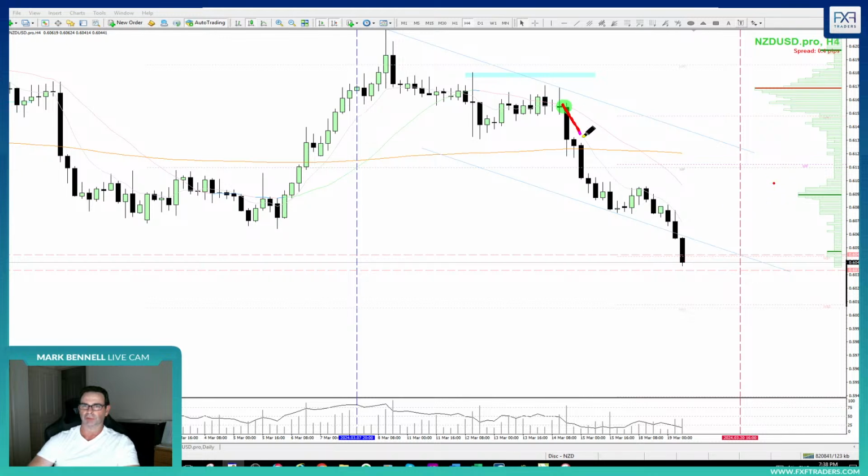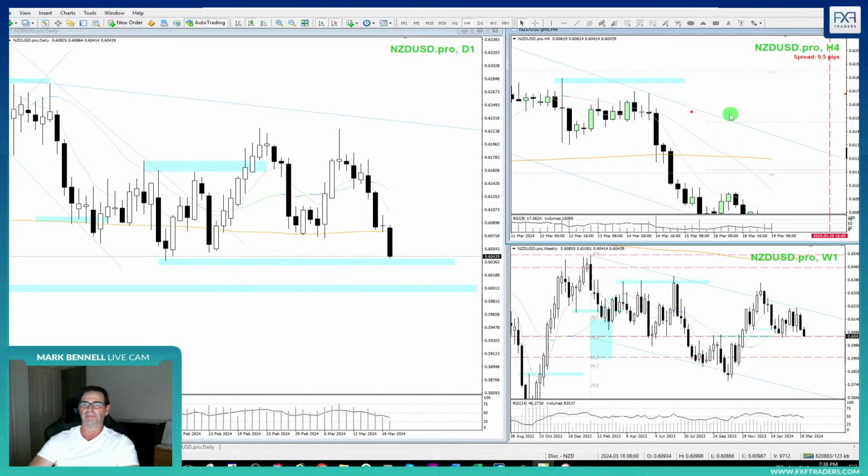All right, so we've got strength through here. Notice the weakness of the pullback in here. Same thing, we want to see weakness on the pullback. All right, here's the 20 period. That's not far away. It could actually shoot down quickly. So that's what I'm seeing there.